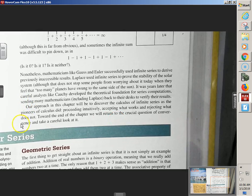But here we go, right here, this last paragraph. Our book's approach in this chapter will be to discover the calculus of infinite series as the pioneers of calculus did. Proceeding intuitively, accepting what works, rejecting what does not. Towards the end of the chapter, we will return to the crucial question of convergence and take a careful look at it. What does that mean? This book doesn't start with, hey, here's all the convergence and divergence tests of all the different types of sequences and series, let's go. Our book says, I don't know, there's these things called infinite series. Let's figure them out.